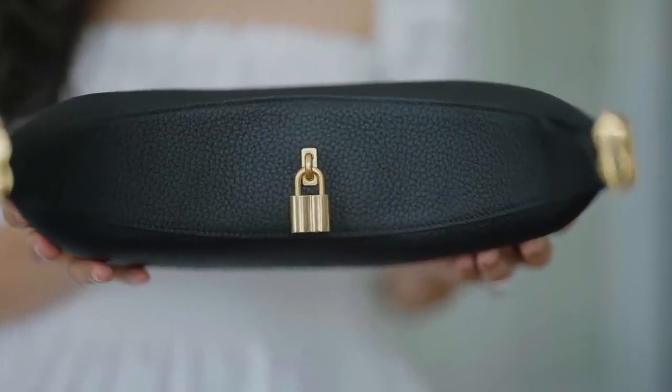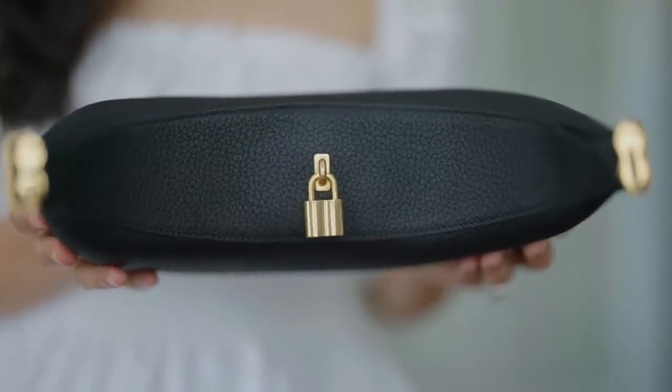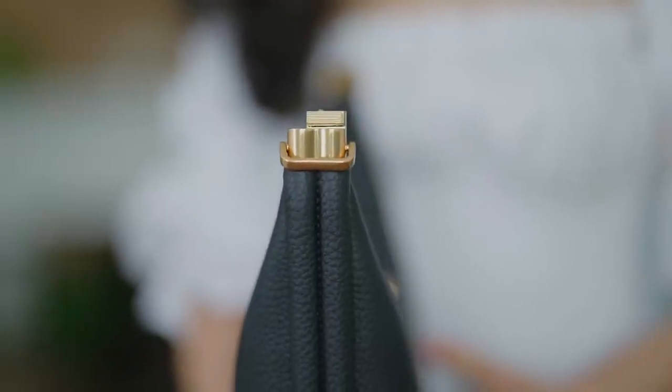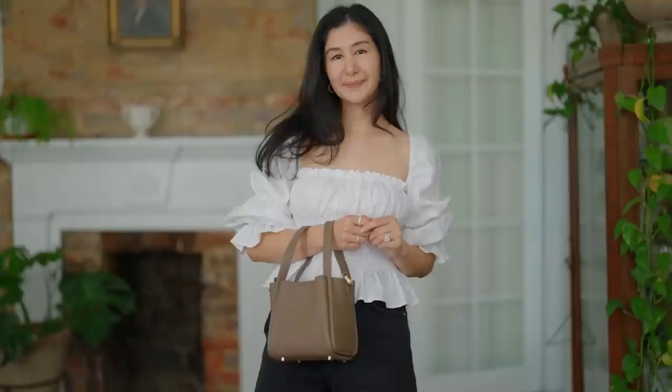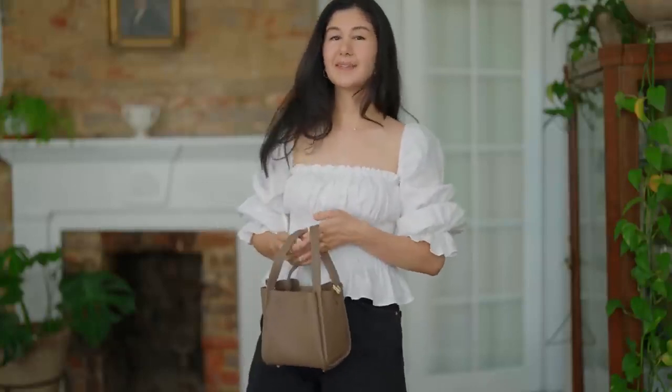And then another thing to keep your eye out for is to make sure that none of the hardware has any chipping or scratching, and certainly that the finish isn't coming off on anything. Especially if you're looking at a brand new bag, this should be really, really true. Everything should look pristine and again, be cohesive. Anywhere there's hardware, it should all look like it belongs together.